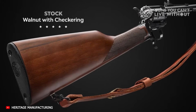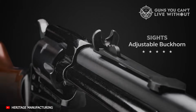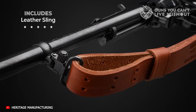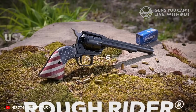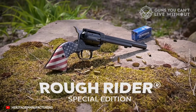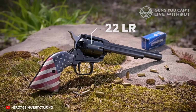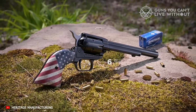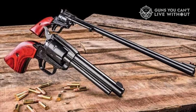This revolver is an excellent choice for beginners or those with limited shooting experience due to its budget-friendly nature and lightweight construction, which is easy to handle for individuals with less arm strength. Additionally, its minimal recoil is ideal for novice shooters. The Heritage Rough Rider .22 LR offers barrel lengths of 4.75, 6, or 9 inches and primarily uses .22 caliber rounds. It also features a variety of grip designs. I personally prefer Cocobolo grips, but options like Art Deco, flag-themed, and laminate are available to suit different tastes.